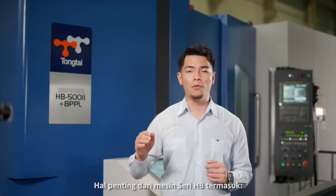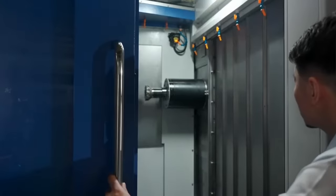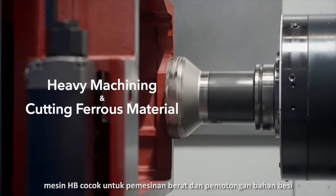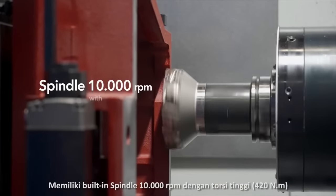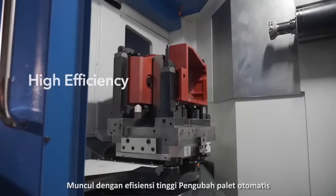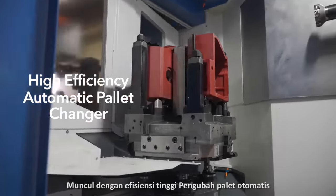The highlight of HB series machine including high rigidity. HB machine is suitable for heavy machining and cutting ferrous material. It has built-in spindle 10,000 RPM with high torque. It comes with high efficiency automation pallet changer.